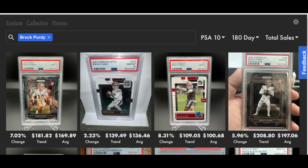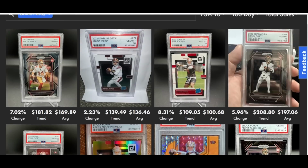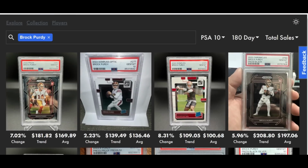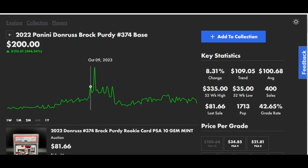Yeah, let's look at how he's doing over 180 days, because the guy had some hype coming into the season, then he spiked, then he dipped to the midseason dip. He had a little bad stretch there. Now he's in the playoffs heading into the championship game. We are seeing those prices finally up over 6-month periods, small increments. They're pretty high, man. If you look at the base Donruss PSA 10, up over $100 here to a trend of 110. And look at that spike there at the beginning of September and October. We're not quite there yet.